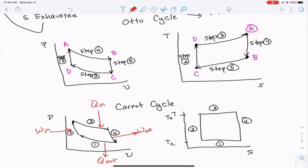And you can actually see here, we have something that is at least somewhat similar, right? So here, we know for a fact that this is going to be our work in step. Step 3 is actually Q in.